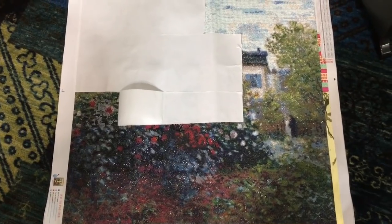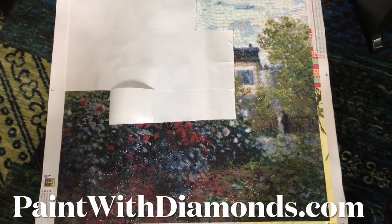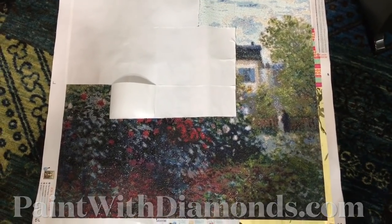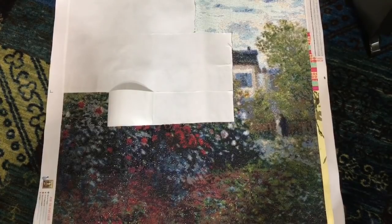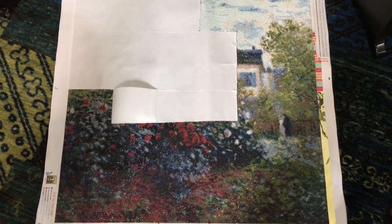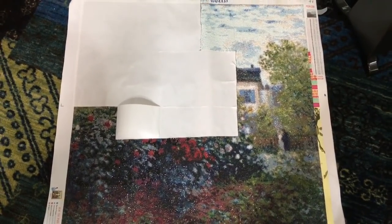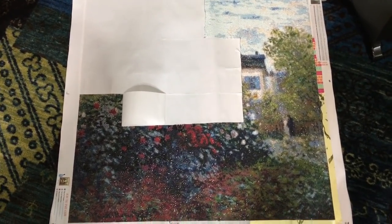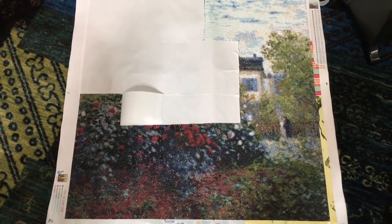Now, one thing I will say about this kit, and I can't for the life of me remember where I ordered it, but I will try to see. It might just be somewhere from China. I was ordering things before I realized that some companies are really a little bit better with their quality control. And I'm going to show you what I had to do for this particular painting.